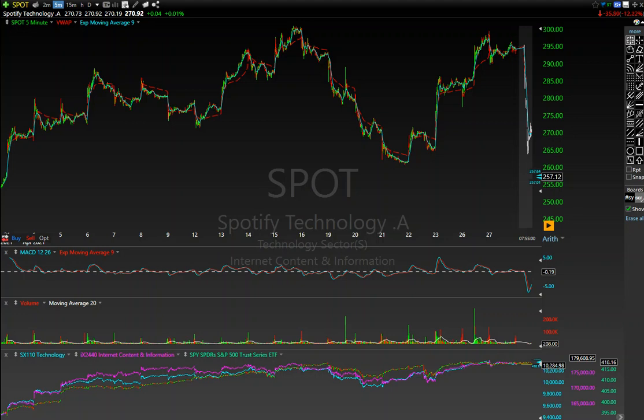I'm not one to follow news. I don't trade in and around news generally. I just look at price action. The theory here is that if something is dumping, there is clearly some bad news. So whether I know that or not is completely irrelevant, because I feel that price action is going to do what it's going to do. My job as a trader is just simply to react.